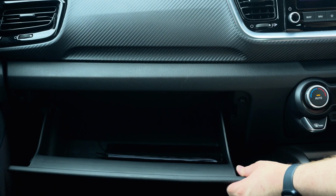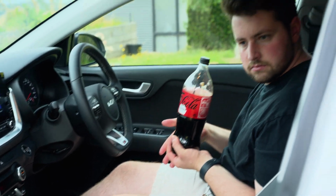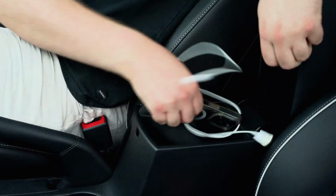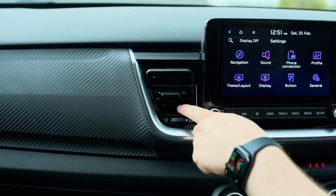Glove box, decent size. Door bins, probably didn't expect this Coke, did you, Jacob? Didn't see that coming at all. You've got some pretty smart features. This is a decently well padded armrest, which look, ooh, it slides. And it actually has quite a lot of storage in it. Minimal complaint from me there, Jacob. Very good. Oh, I kind of like the air vents as well. Small minor detail.